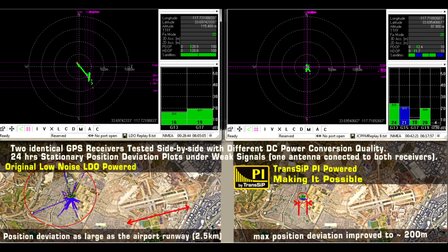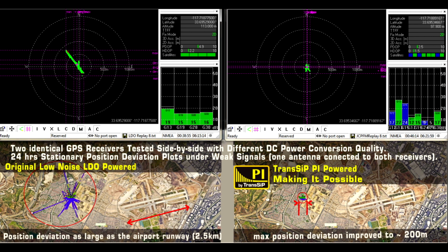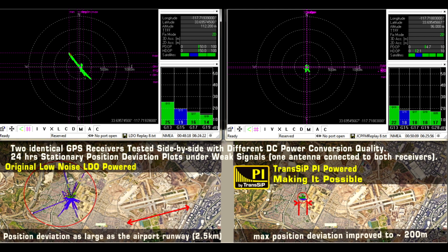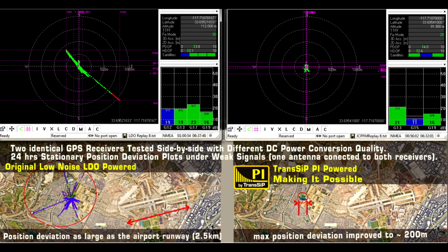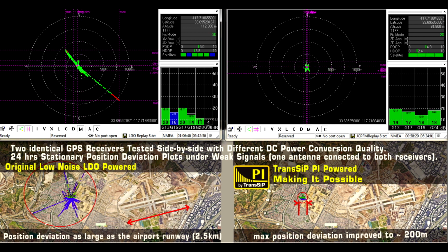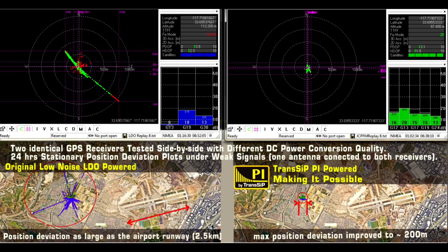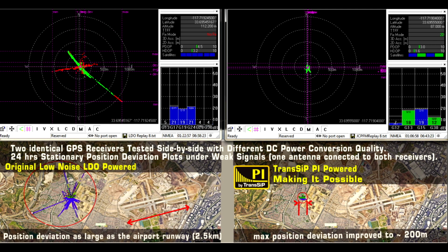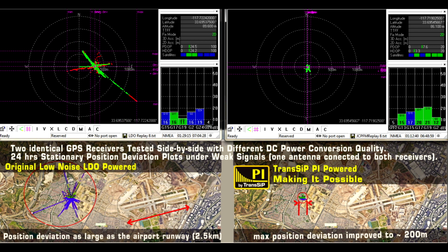This test setup was carefully designed to make sure both units were tested under same conditions. The readings on the right demonstrate the effect of TransSiP PI technology. The control unit, shown on the left, is powered in accordance with the current industry best practice. Low-noise linear regulators, known as low dropout regulators or LDOs, are being used. Currently, the LDO is regarded as the de facto standard for powering noise-sensitive GPS receivers. It is thought to provide the best power supply noise quality to the system, even though LDO is poor in power conversion efficiency for low-power systems.